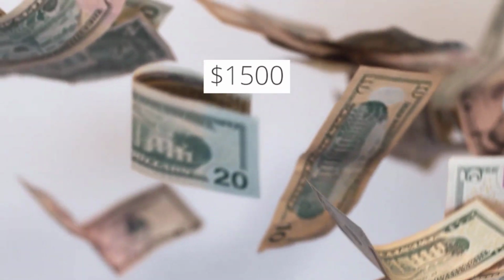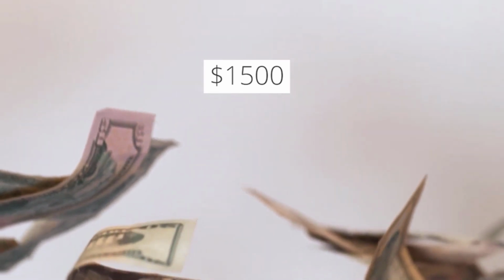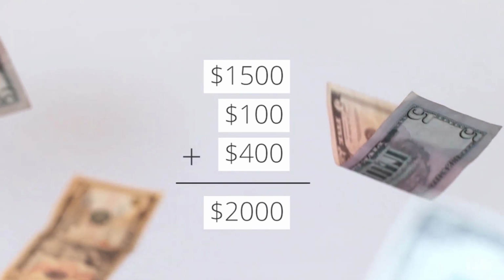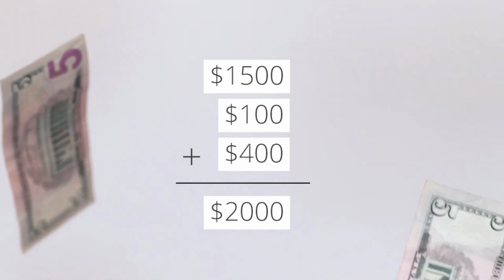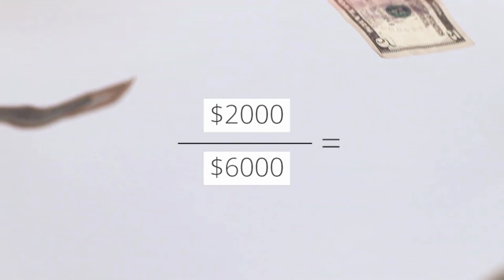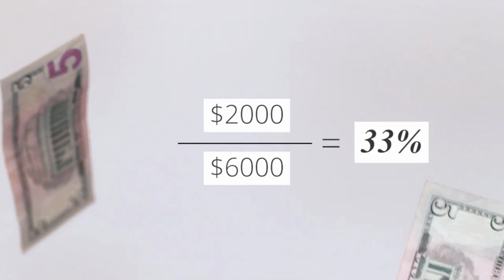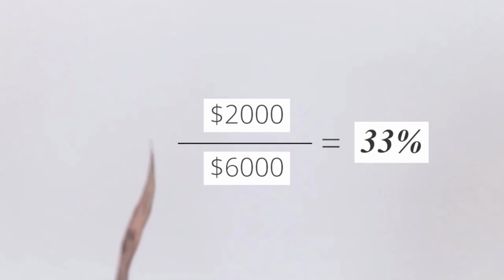For example, if you pay $1,500 a month for your mortgage and another $100 a month for an auto loan and $400 a month for the rest of your debts, your monthly debt payments are $2,000. $1,500 plus $100 plus $400 equals $2,000. If your gross monthly income is $6,000, then your debt-to-income ratio is 33%. $2,000 is 33% of $6,000.